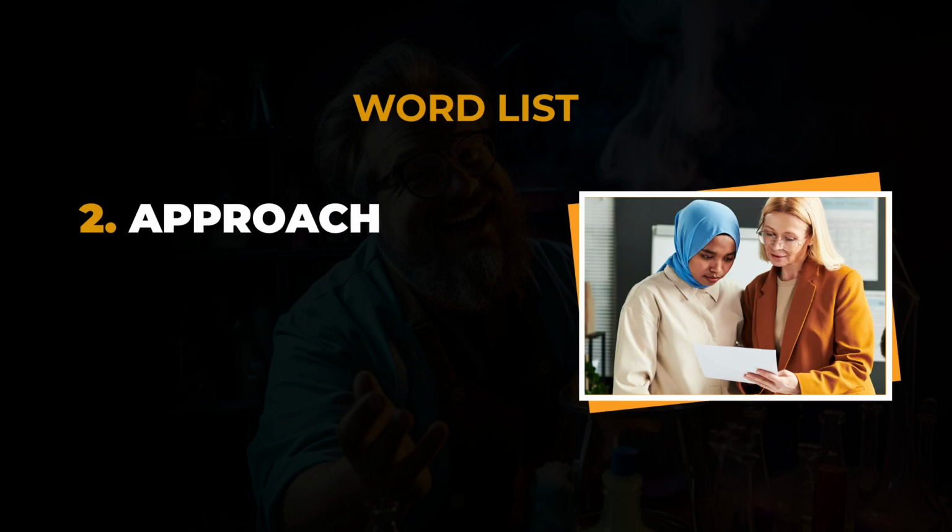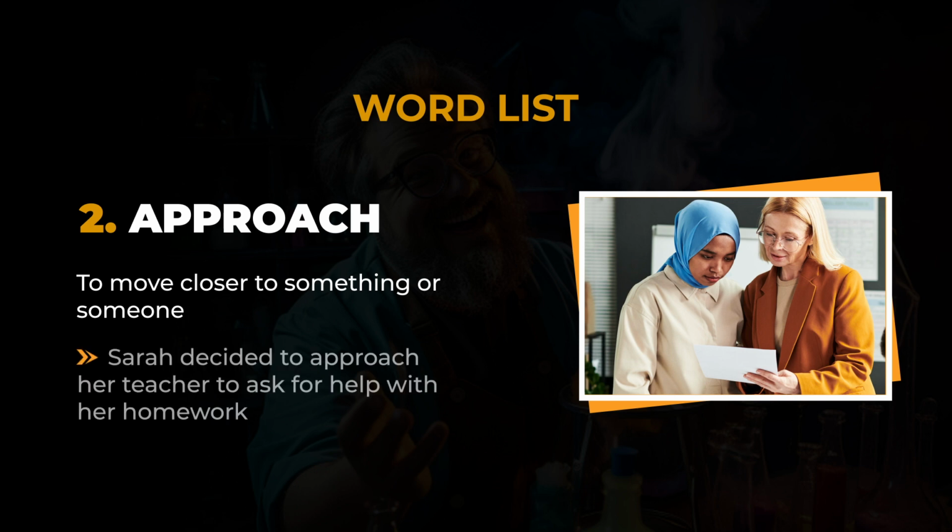Number 2. Approach. To move closer to something or someone. Example. Sarah decided to approach her teacher to ask for help with her homework.